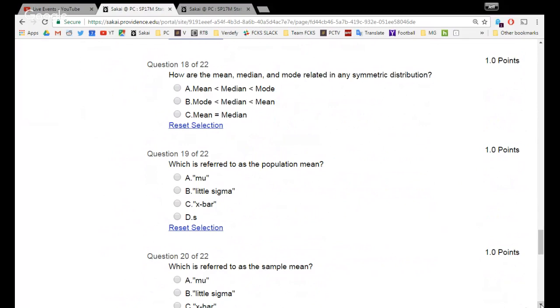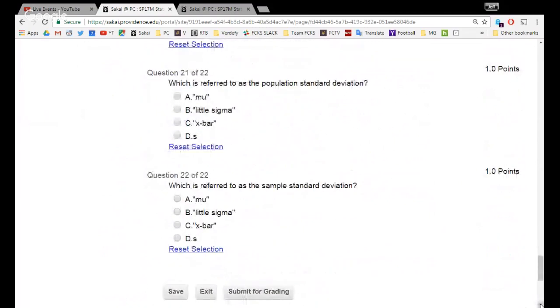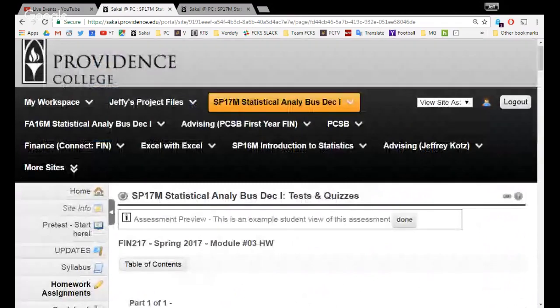19 through 22, we should all be pretty good at. Population mean is mu, the sample mean is x bar, the population standard deviation is little sigma, and the sample standard deviation is s. Submit for grading. So that's 1 through 22. Those are real quick. There's not much to it. I think we probably accomplished that in like half an hour. That wasn't a whole lot to do.